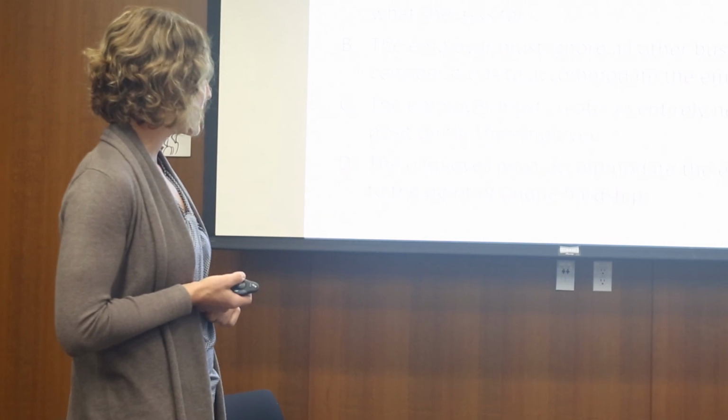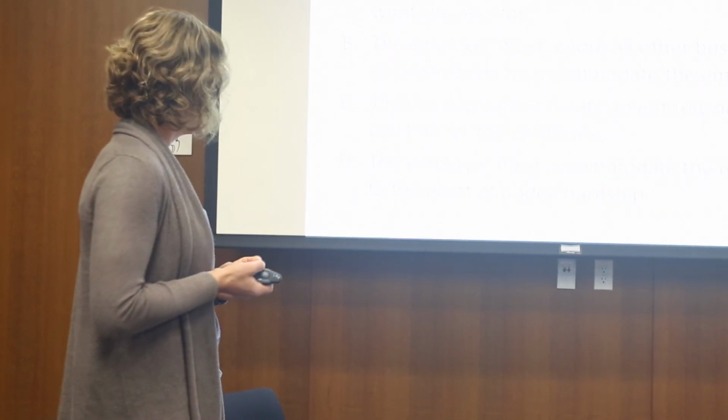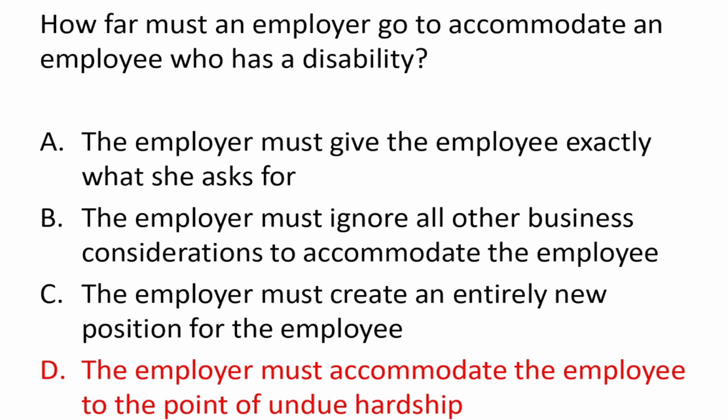C, the employer must create an entirely new position for the employee. D, the employer must accommodate the employee to the point of undue hardship. I keep putting the right answer as the last one. How far does the employer have to go?